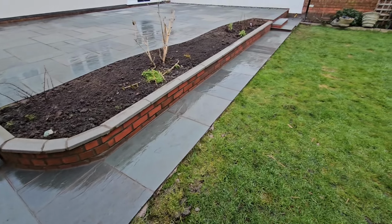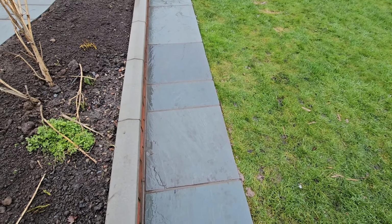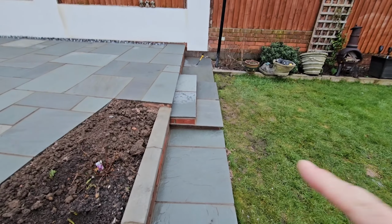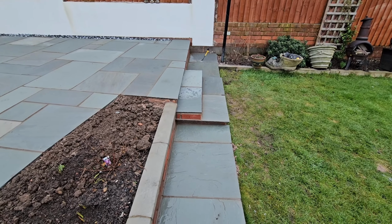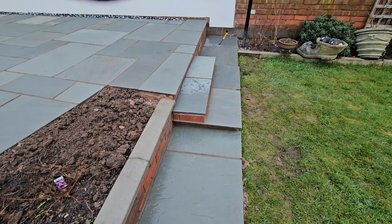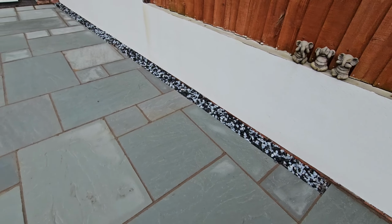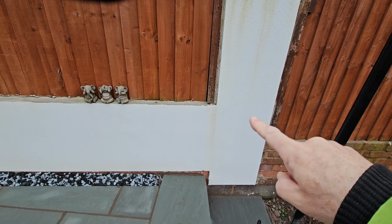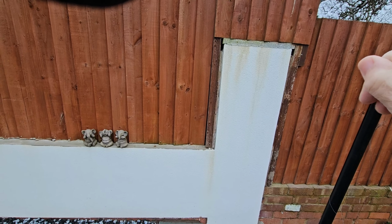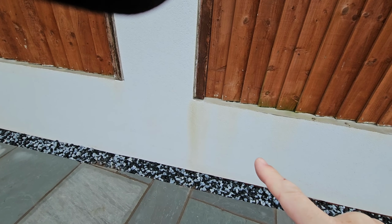But yeah, all looking good. Might have an extra step put in. There's a bit of dirt on the path, but I'll jet wash it off once all the compo's gone up. Might have an extra step put in just there, because the step up was a bit high for my mum to get in. Cables in there for my lamp. Got to clean all this. It just comes out of the compo from when it was rendered. It shouldn't stain like that though, because it's silicone rendered. I don't know.